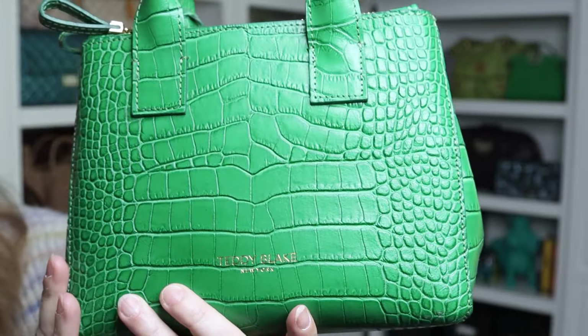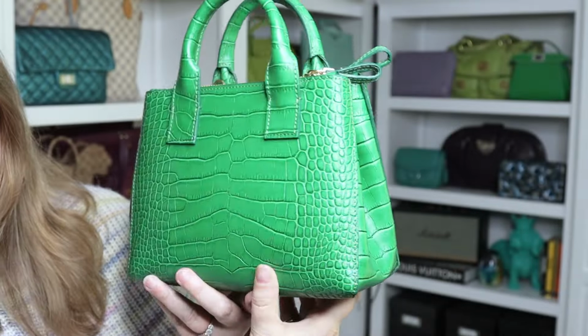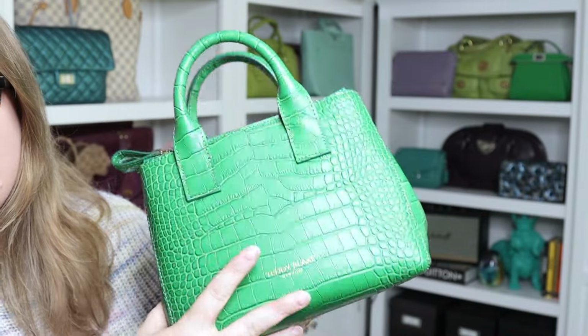This next bag is the one that I get the most questions on, and I have gotten questions on it for years because it's been on my shelves for years because it's one of my favorite shelf-sized bags in one of my favorite colors. And that is the Teddy Blake Bella bag. This is the 9-inch, and this one is in Croco, so crocodile embossed. Let me do a quick spin for you and then tell you a few things about this bag and Teddy Blake real quick. So there you go.